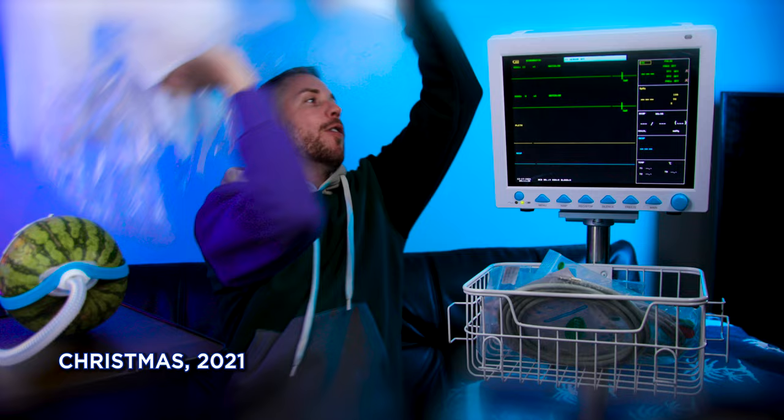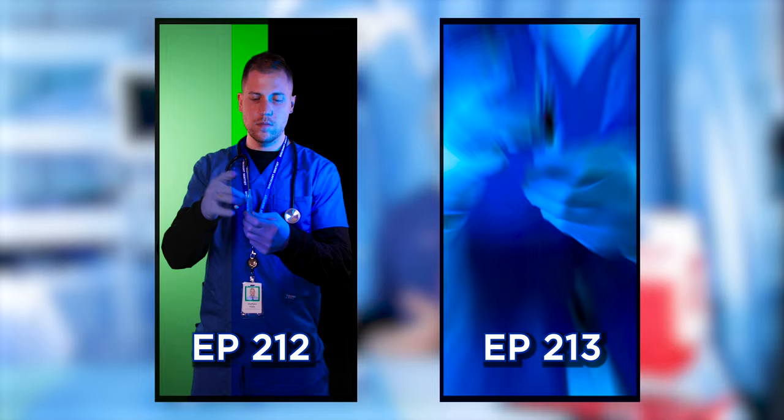Plastic and styrofoam everywhere, but I finally got the monitor set up. Since then, the monitor has appeared in countless episodes, and I also felt like it completed my operating room enough that I felt comfortable shifting from a green screen background to a real background, which is a shift you'll notice if you watch closely between episodes 212 and 213.